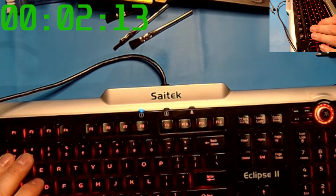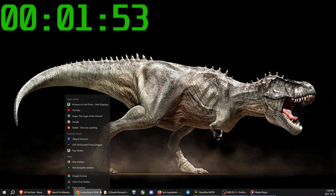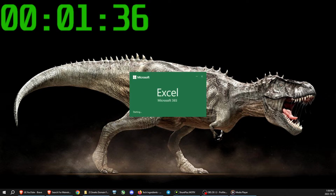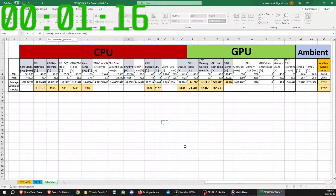Now, let's see. I'm going to go to display capture. So you guys should be seeing my other screen there. Okay. I'm just going to open up test bench 2, 8 watt per meter Kelvin, ETH hash calc. See if this opens up, you guys. So let's just make sure it's pointing to the sheet. Yeah, it is. Good data. Yeah, so these are the numbers, and they're not great.